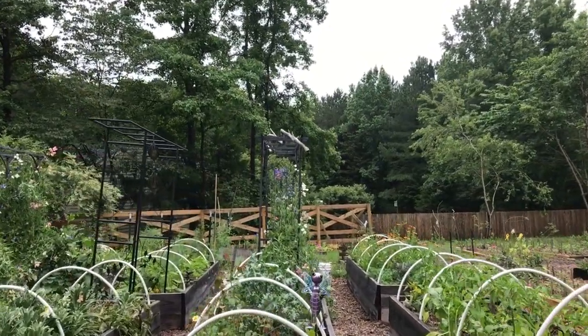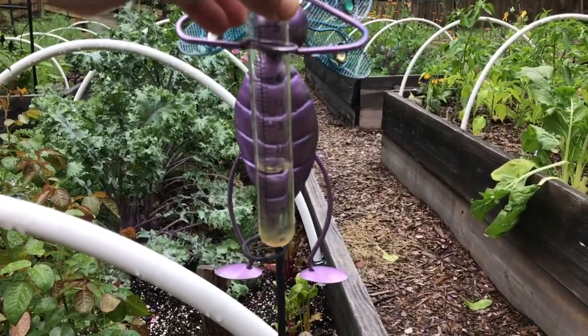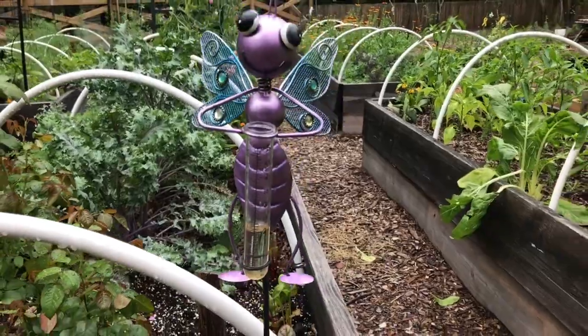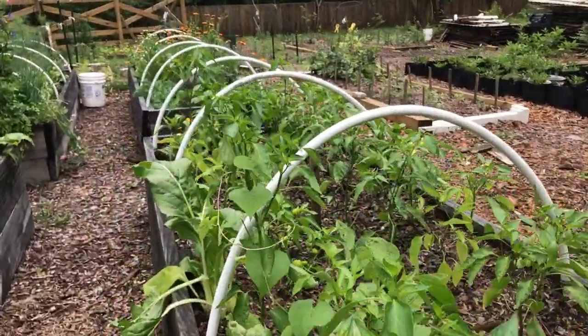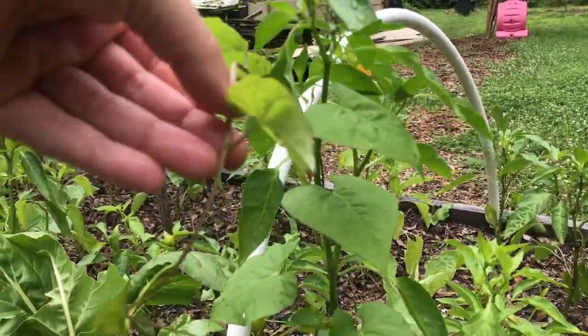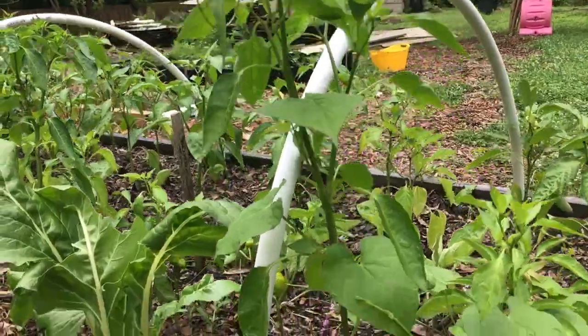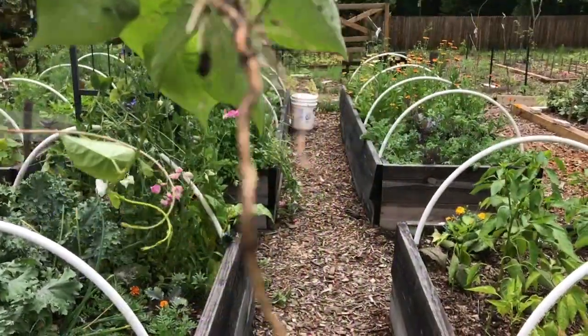We've been getting a ton of rain. Let's check out the rain gauge. We're at 2 inches of rain over the past several days here. This bed is full of peppers and eggplants and this lovely weed right here. I'll need to come in here and get this out. There it is.